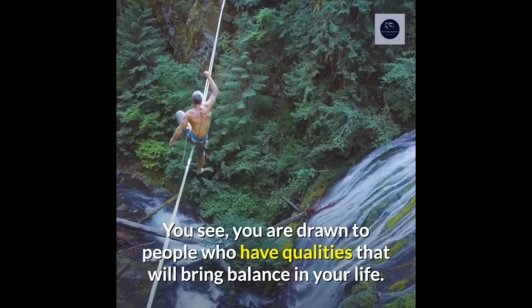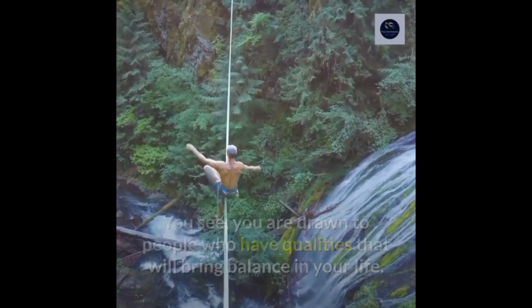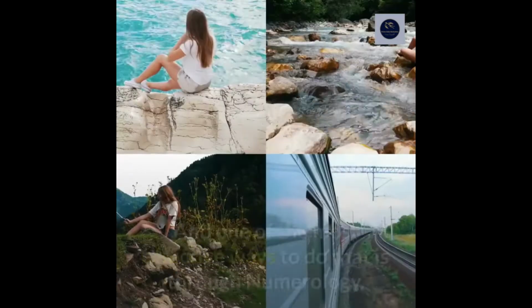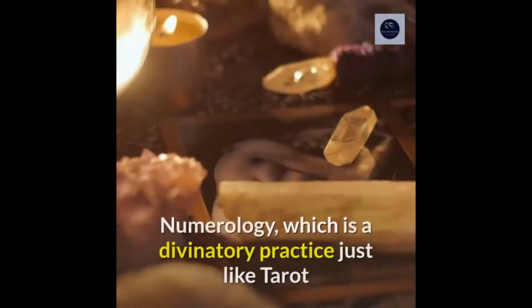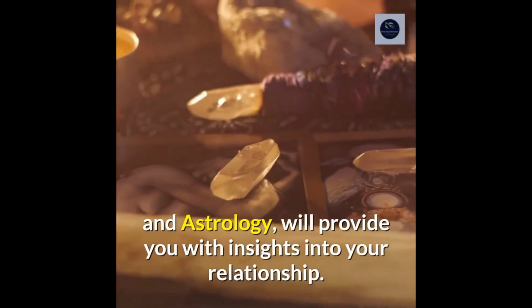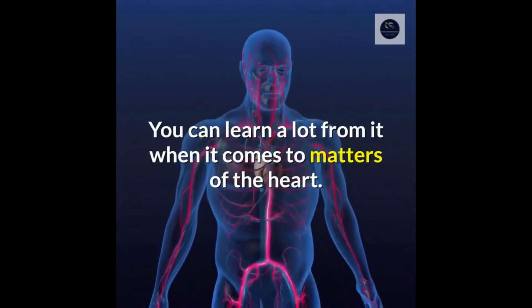You see, you are drawn to people who have qualities that will bring balance in your life. That's how it works. The key to making relationships work is to understand your partner. And one of the most effective ways to do that is through numerology. Numerology, which is a divinatory practice just like tarot and astrology, will provide you with insights into your relationship. You can learn a lot from it when it comes to matters of the heart.